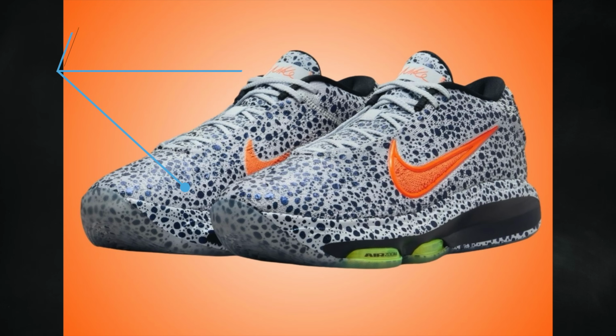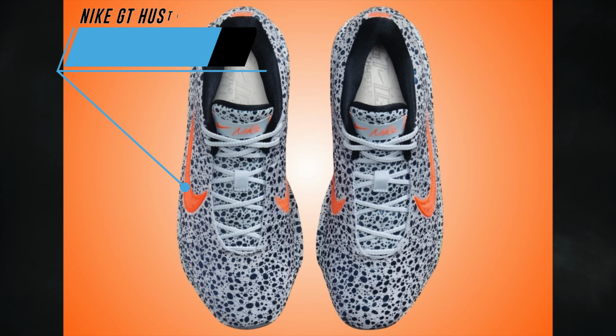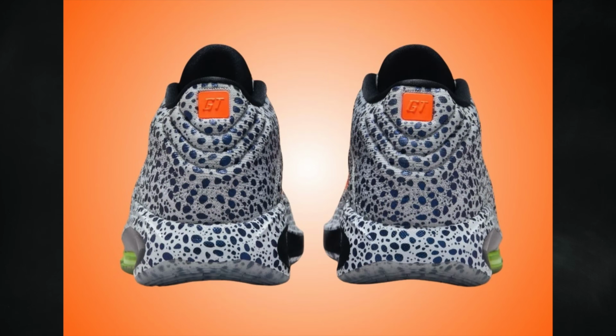Next up from the Safari Olympic pack, we have the Nike GT Hustle 3, and this shoe takes the Safari print and covers it throughout. An interesting look, I kind of like it to be honest. And they're also going to drop on July 24th. The retail price will be $205.